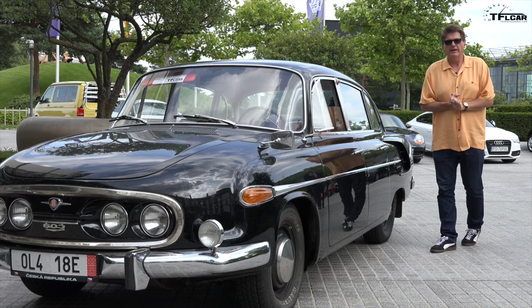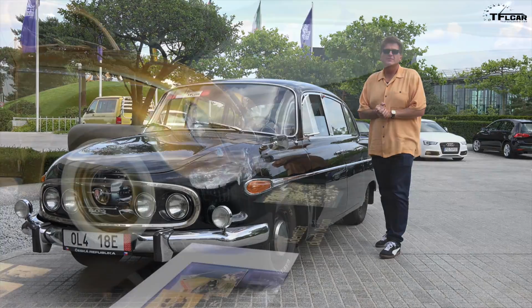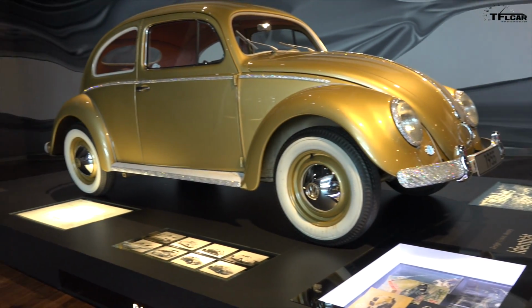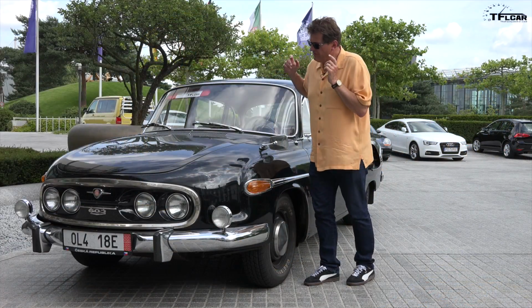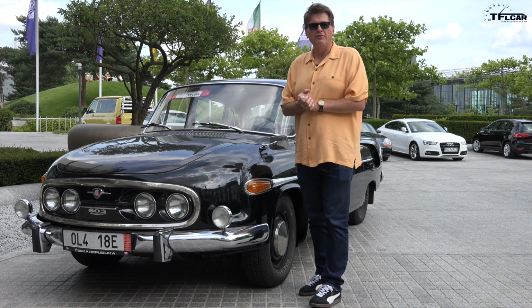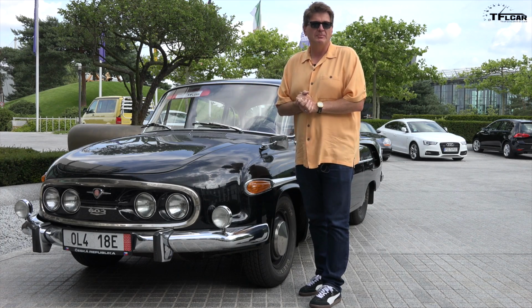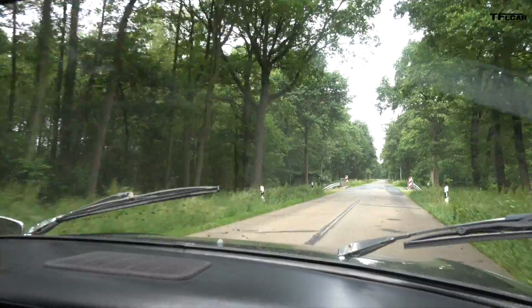So if you're into Volkswagens, this is the place to visit because, oh my God, there is some history here. But next we have an appointment in Bremerhaven where we have to put this Tatra 603 on the boat and get it over to Baltimore. So far, so good. This has been an easy journey. The next 300 kilometers should be easy as well. Keep your fingers crossed.